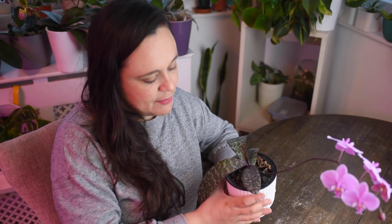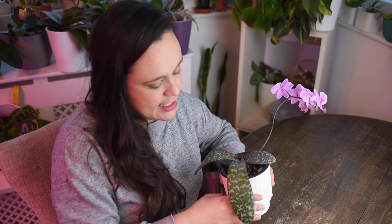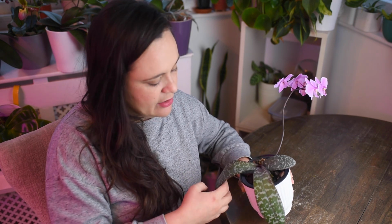And the reason why my flower spike is not so big and I don't have so many flowers is that I have a very young plant. It's the first time that this plant is blooming. I bought it as a baby. I think it came from Europe.